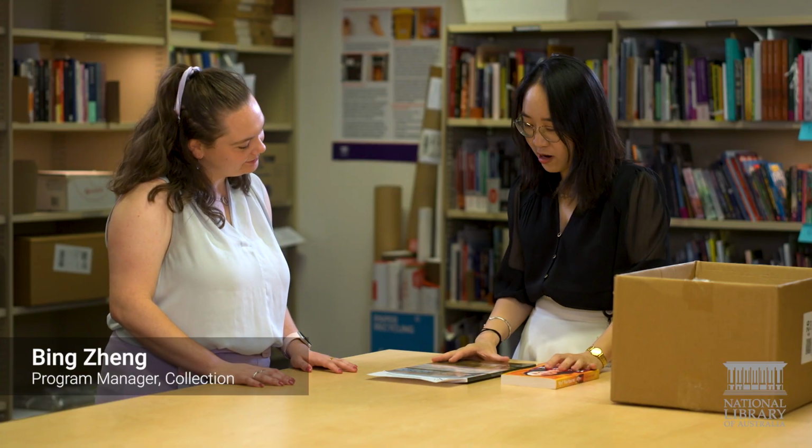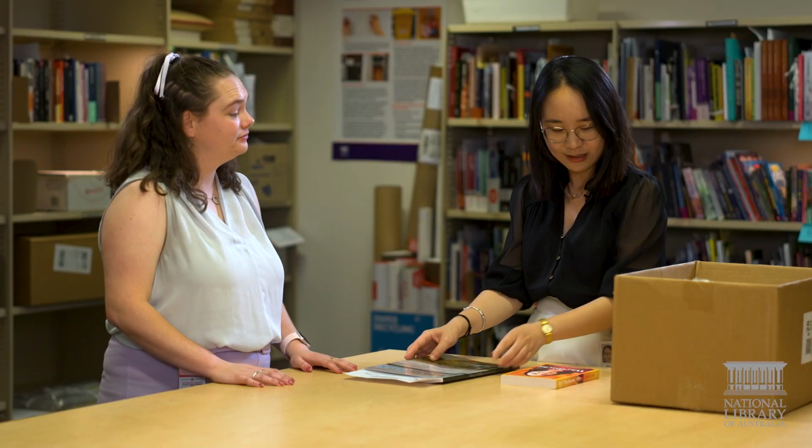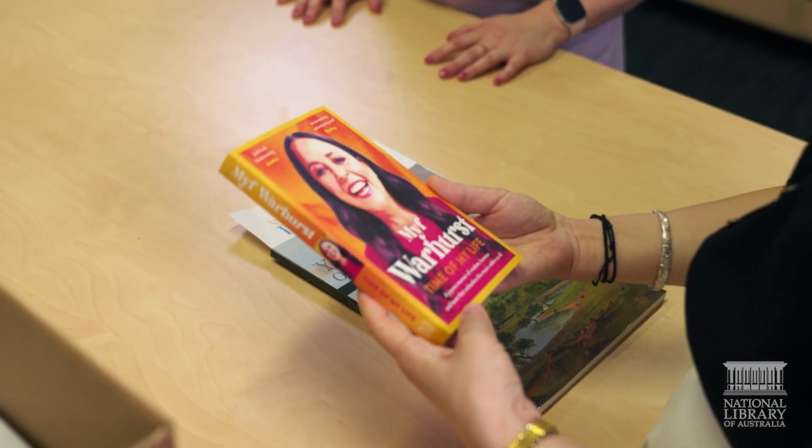Hi Bing, what's this you're unpacking? Oh, I have Young Opera on Fiery Creek, which is published by the Warrnambool and District Historical Society. I also have this book, Ton of My Life by Meath Warhurst. So tell me, what happens to them now? The books are unpacked and stored on a shelf in a secure mailroom by dates of receipt. Then a cataloger creates a catalogue record which describes the book so that people can discover the record in our online catalogue. Due to the large volume of books received every day, it can take up to 3 months for a book to be catalogued.